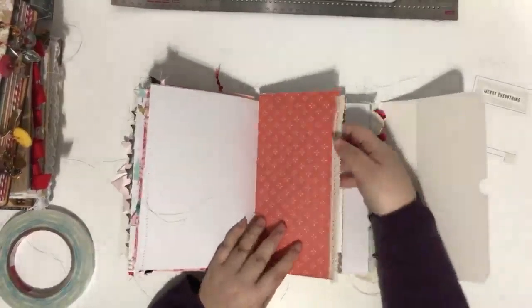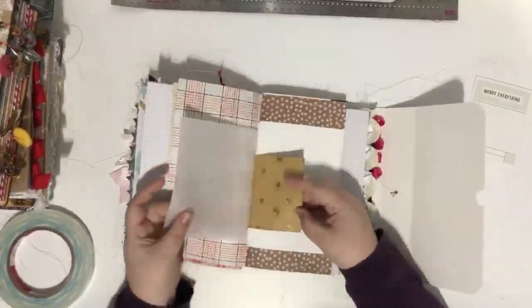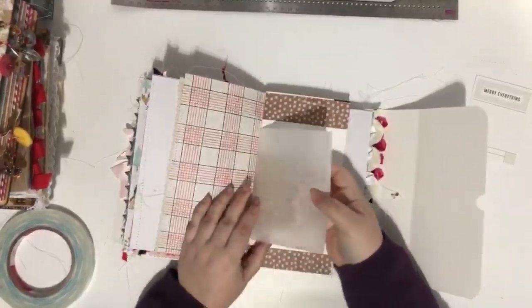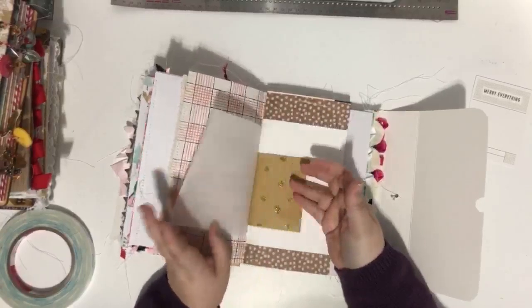This ribbon, which has some vintage lace trim on it. I added some tracing paper. I love the texture of tracing paper. I don't know, it's kind of fun, so I usually pop it in there.